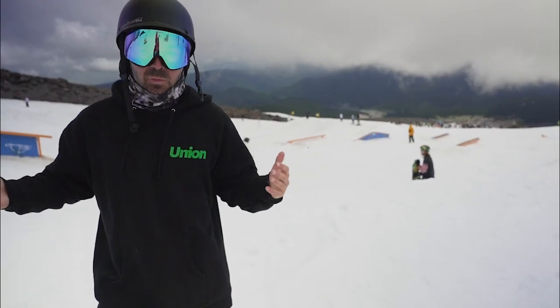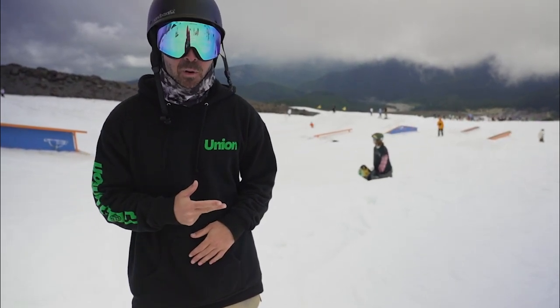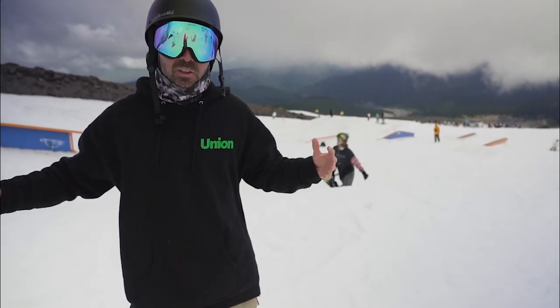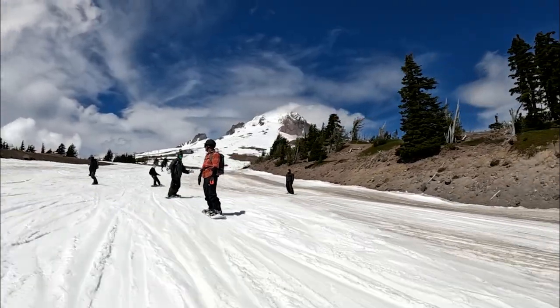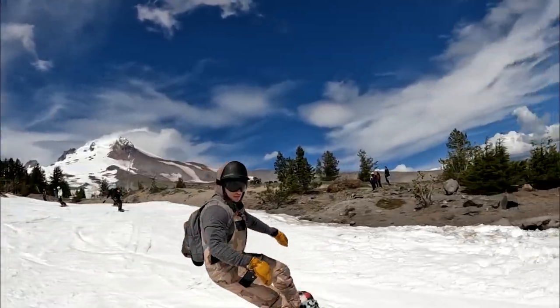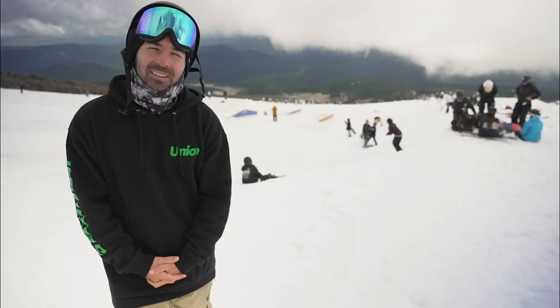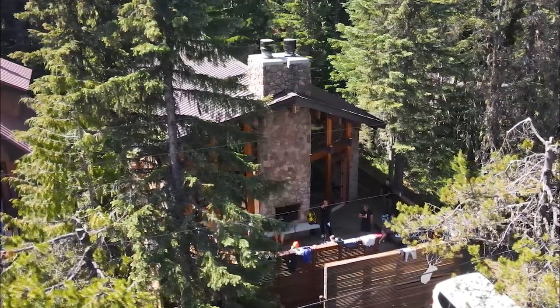So this week we got an awesome crew. We got Mike from Japan, Luke from Australia, Christoph from Austria. We got people from all over the US. Been an absolutely great week so far. Just wanted to show you guys a little bit of what it's looking like up here on Mount Hood, the classic summer snowboard destination here in North America. Stoked to see what else we can get down through the rest of the week.